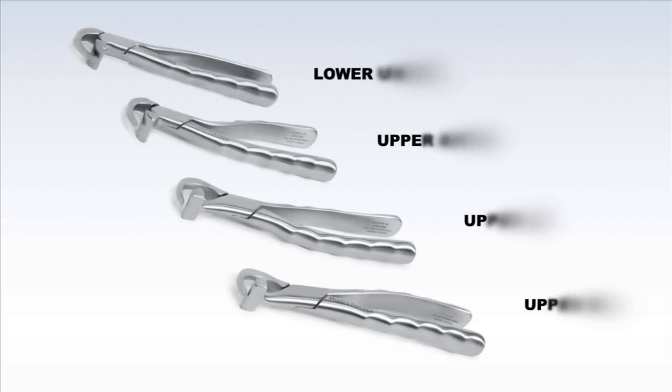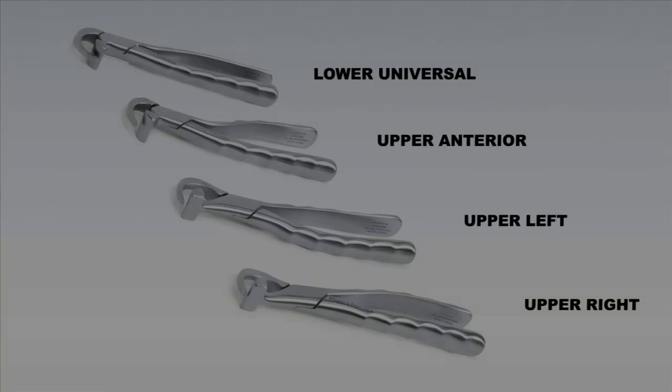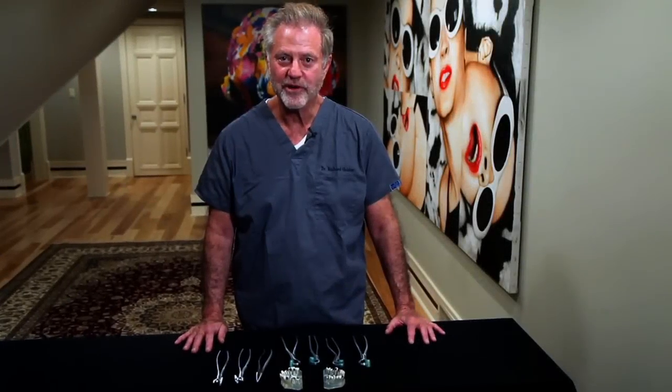Lastly, the Physics forceps are available in a pedodontic series, which is comprised of the same instruments as the standard series set, but they are 30% smaller in size. I'd like to share with you another exciting video showing the extraction using the Physics forceps, how predictable, atraumatic, and easy these extractions can be. So please watch and learn.